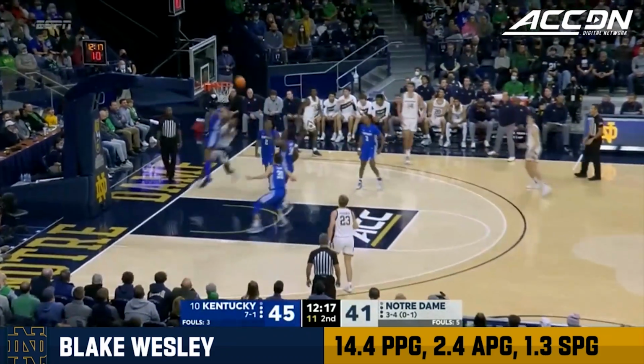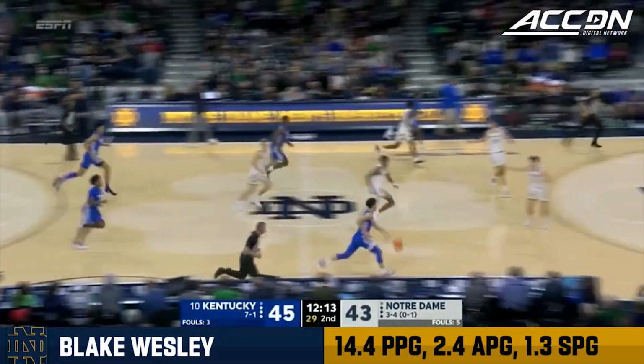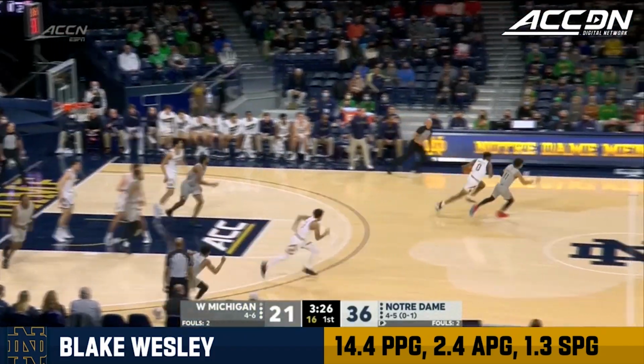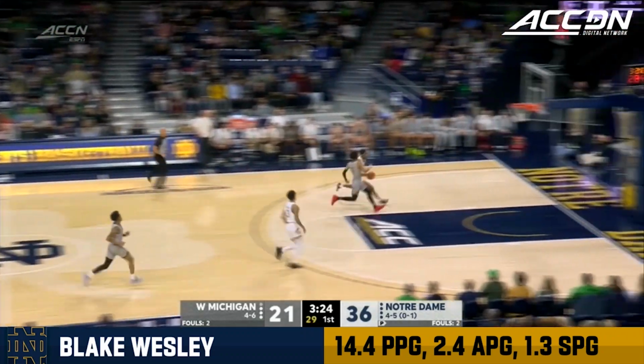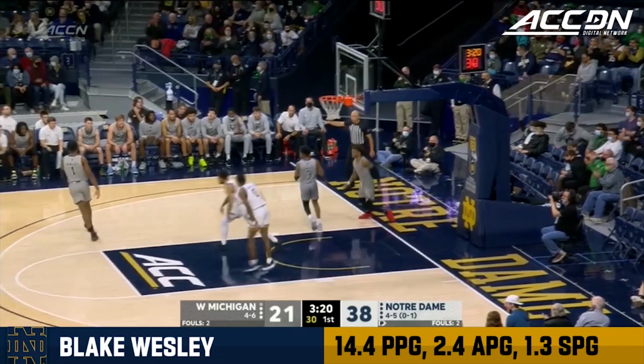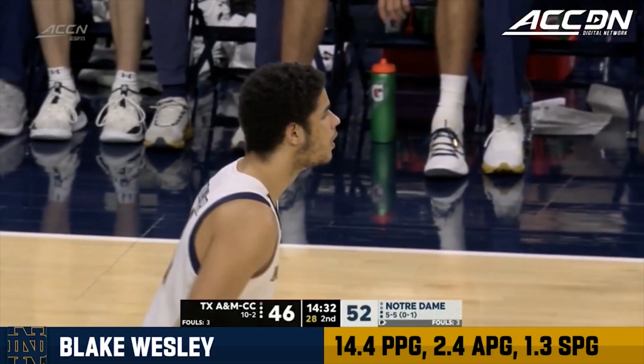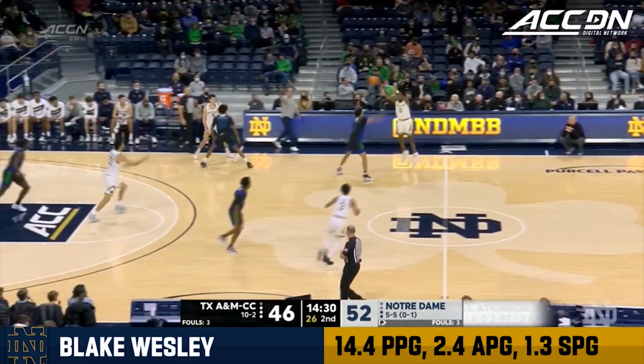He looks in total control of what he's doing. Wesley looking to drive all the way through, hung in the air. Difficult angle, but he made it anyway. Seeing on the run, and Atkinson, great hands and finish. Ripped away by Wesley. He goes hard. Blake Wesley on a rack attack, who continues to shoot the ball well from the perimeter.